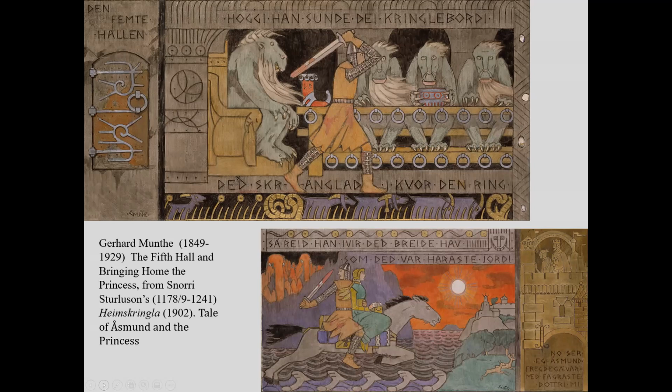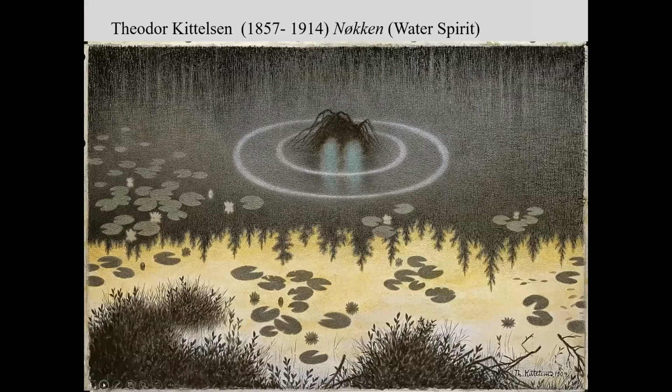I wanted to introduce this because it's about trolls. So Usmund in the top is trying to rescue a princess, and he's got to fight against a lot of trolls. The bottom image is, of course, him rescuing the princess. It has a happy end. And not only does he get the princess, but he gets a lot of money as well as a reward. But trolls are very important.